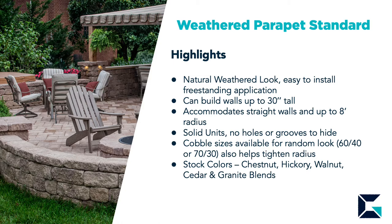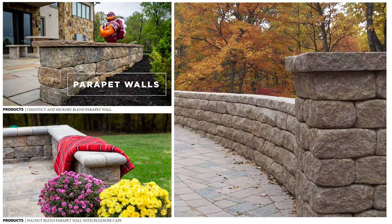We also make the parapet in a cobble size, which is just a half. Instead of a 6x16, it's a 6x8. If you put in a 60-40 blend or a 7-30, you can add those cobbles to tighten the radius and also mix it up and give it more of a random look. The parapet units are also available in chestnut, hickory, walnut, cedar, and granite blends, and also in a non-weathered finish. As we look at the actual page from the inspiration guide, you can see the texture on both sides, an attractive freestanding option.